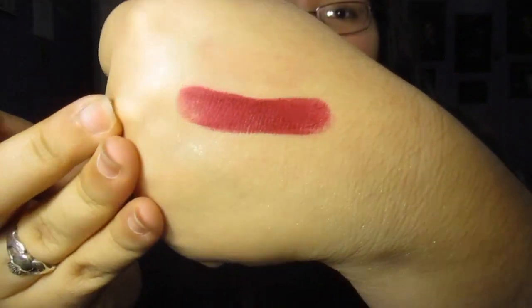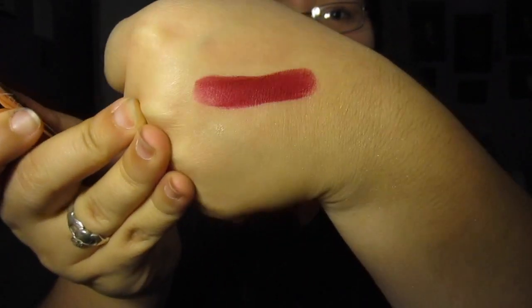Ooh, I love these type of berry shades, so I am very excited to try this. I'm gonna get it off my hand quick though, because it's gonna stain, and it already did. Okay. People at work tomorrow are gonna be like, girl, what is wrong with your hand? So I'm just going to apply this real quick to see how it looks on the lips and how it wears.